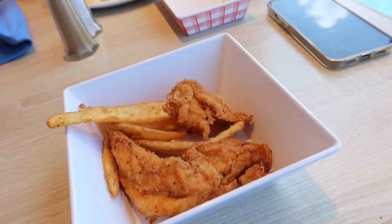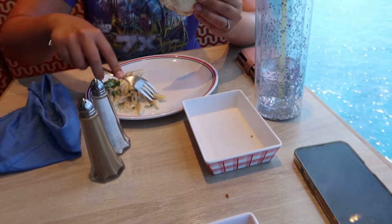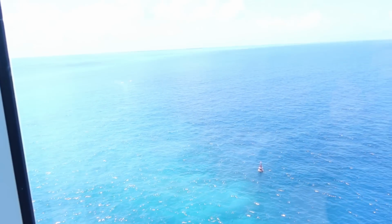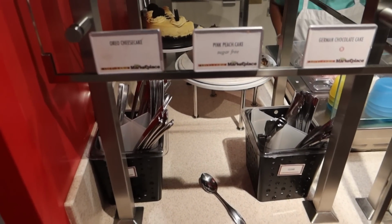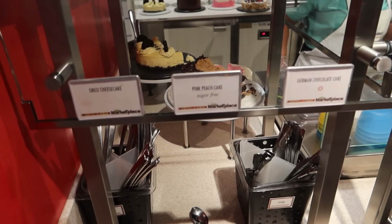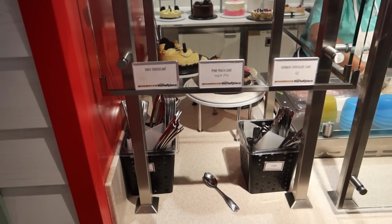This is lovely. I've gone to Big Chicken again. That's the good thing, Big Chicken's literally just outside here on deck 16 as well, so it's ideal. That is well nice. Oh, lovely. Back in our favourite spot again, just here. We love it. Oh, look at all of his choice. Oreo cheesecake, that looks nice. German chocolate cake. Pink peach cake just over there. That's good.